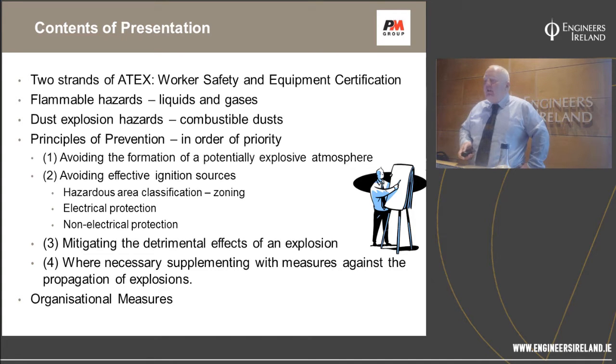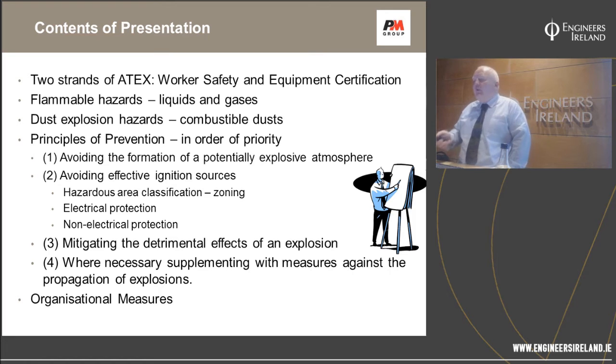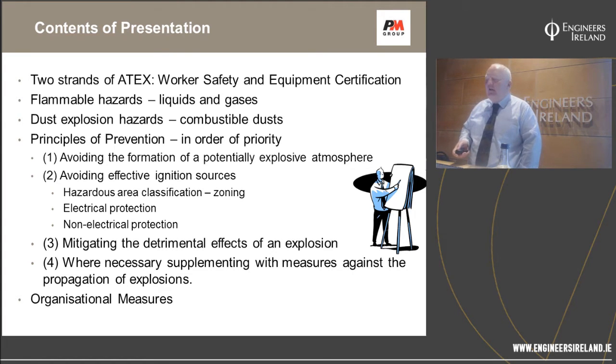But the real thing to be aware of is that there are principles of prevention in order of priority. We need to avoid the formation of potentially explosive atmospheres. We have to do that first. So always think of these steps. Avoid it. Don't have dirty plants. Don't be using bucket chemistry with cans of solvents going around the place. And only when we can't avoid the explosive atmosphere do we take the next step, which is to zone it and to put in the electrical protection and the non-electrical protection.